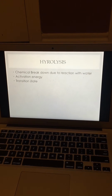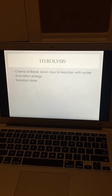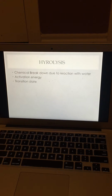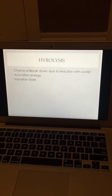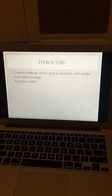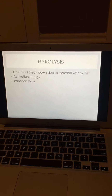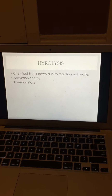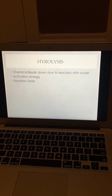Hydrolysis. What exactly hydrolysis is, it's an enzyme that comes with the lysozyme. What exactly it does is it breaks down the reaction with a water molecule, but unfortunately sometimes when they break down that polysaccharide chain, the polysaccharide does survive and can live through the water. So what happens next is the activation energy is what keeps it alive.